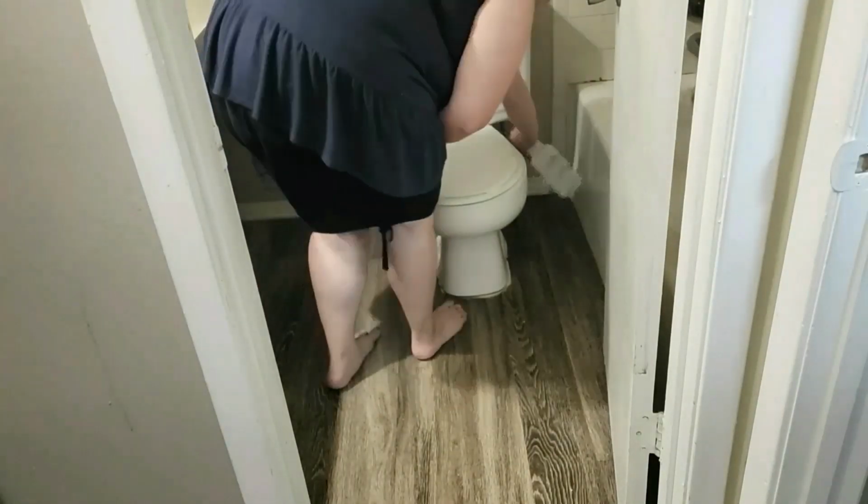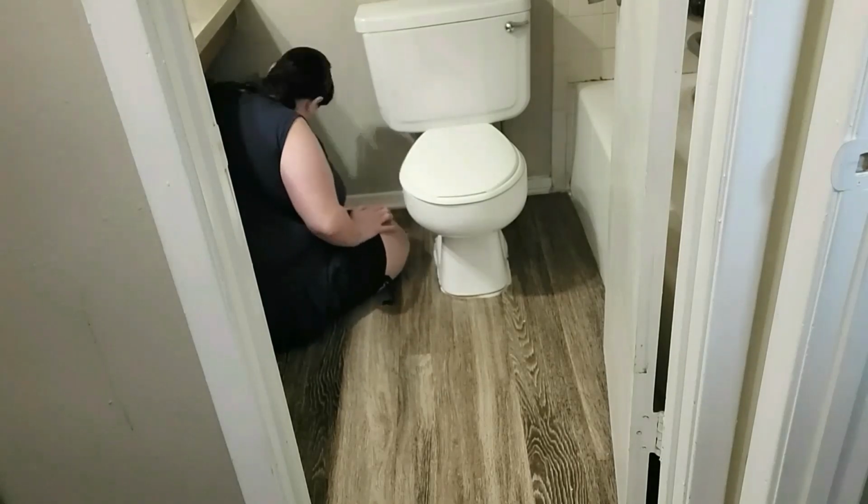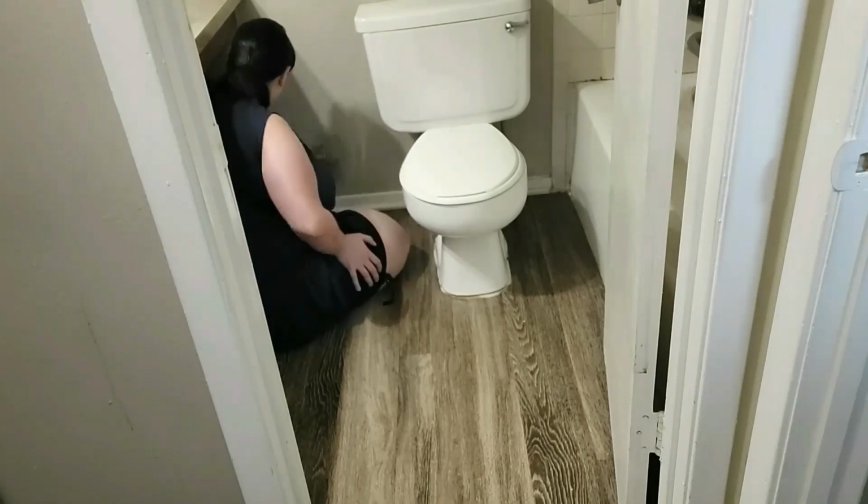In this part, I'm just cleaning the baseboards, but when I was under the counter, I noticed the walls under there were pretty dusty, so I decided to clean that too. I also took that opportunity to clean the toilet paper holder. I was just using a vinegar water mix.